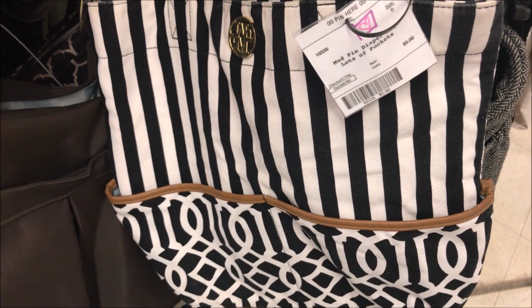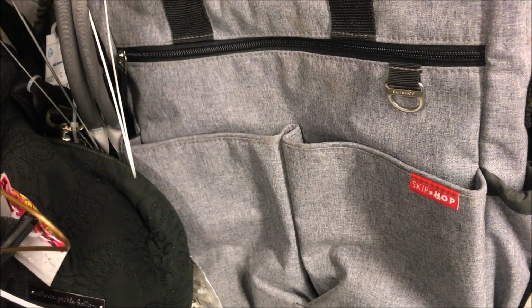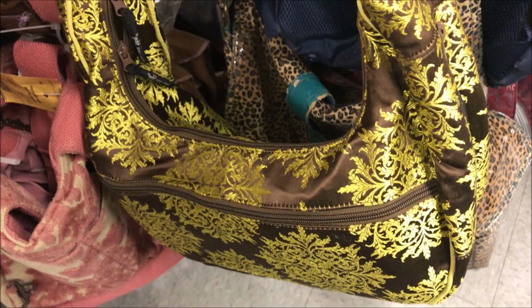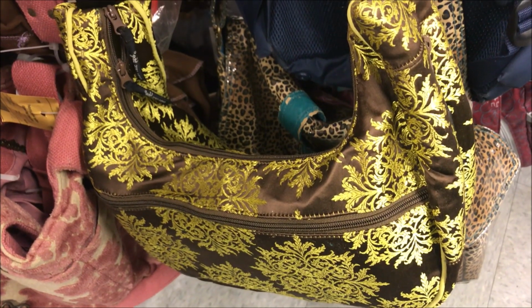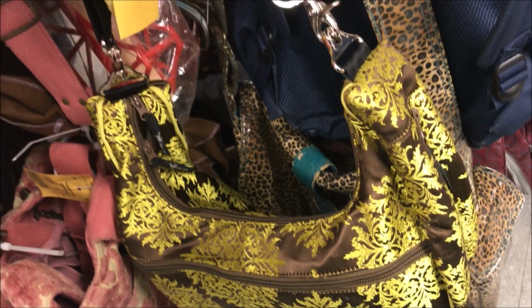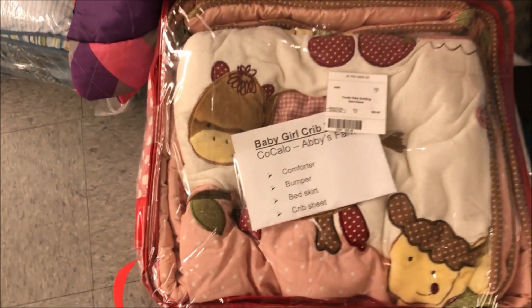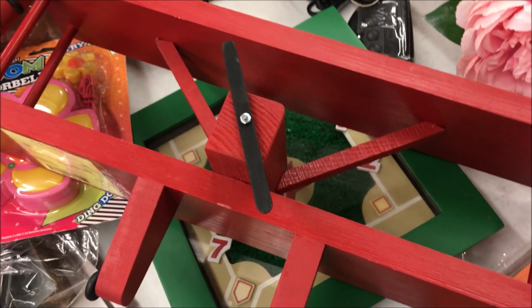Yep, $2.50, it's on sale. A Skip Hop diaper bag for $18. It's like new. It's a Petunia Pickle Bottom. You know how I look for them. You know what's really nice about them is they fit over the handles of a stroller. Crib set for only $10. $10, it's on sale. You know what you're gonna find here.